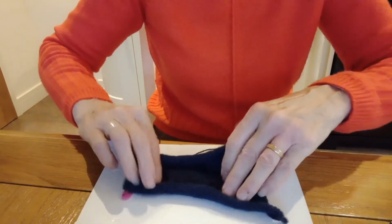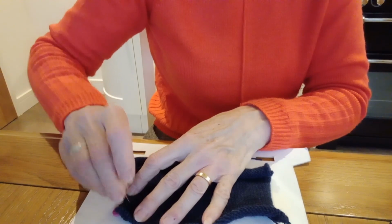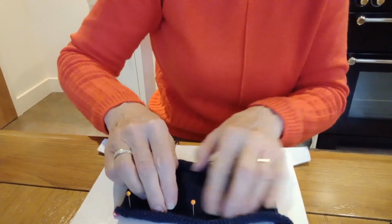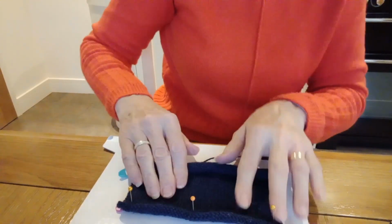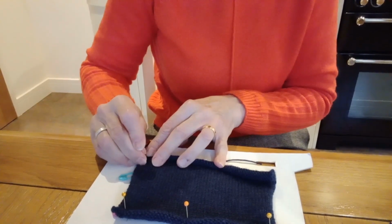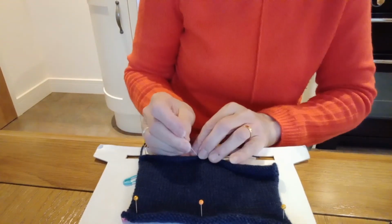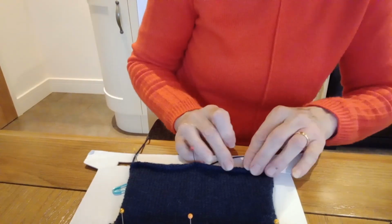I saw on a video I was watching, you can actually get a tool that you can lay over your swatch and it will measure in between, I think, but anyway, I haven't got one of those. So let's pin that there, like that. Pin at the bottom. I'm pinning this onto some card with it being so curly. It was a good job I knitted extra lines, otherwise I would have really struggled to measure this.